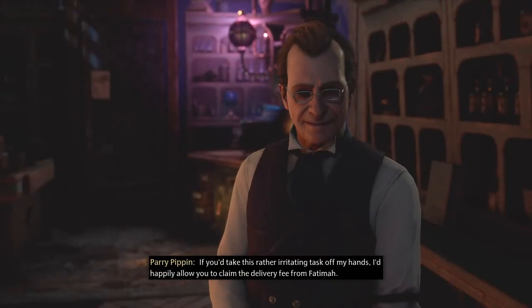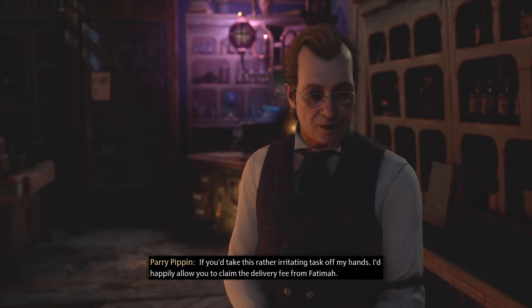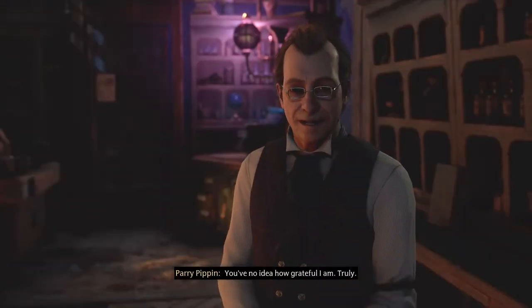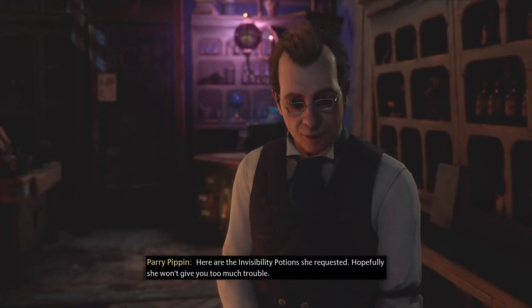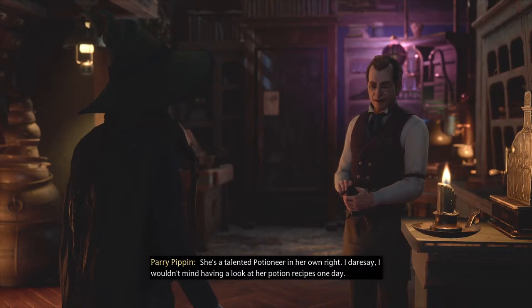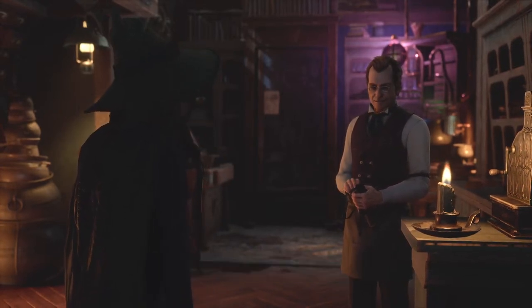If you'd take this rather irritating task off my hands, I'd happily allow you to claim the delivery fee from Fatima. I'd be happy to help with the delivery. You've no idea how grateful I am, truly. Here are the invisibility potions she requested. Hopefully she won't give you too much trouble. She's a talented potioner in her own right. I dare say I wouldn't mind having a look at her potion recipes one day.